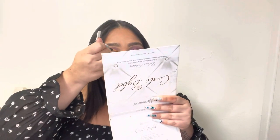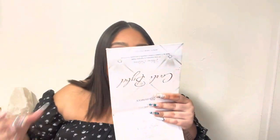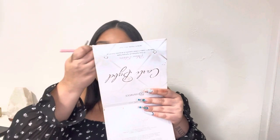But see how it just brightened it up? I'm gonna take it up a little bit and then blend it. Oh my gosh, I love. Okay, now comes the hard part where we either make it or break it.